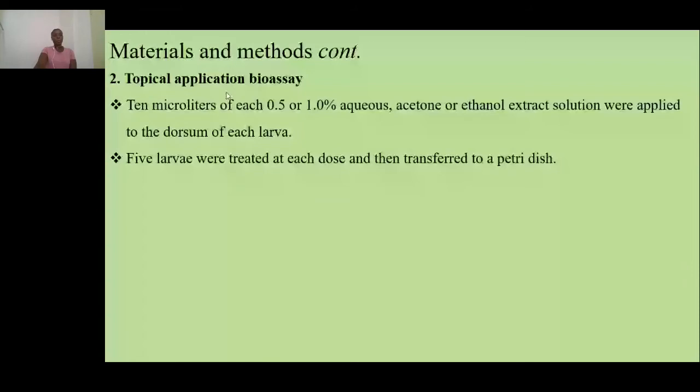Here's a schematic representation of the methodology for the sample preparation for the preliminary phytochemical analysis, and GCMS was also used to analyze the type of chemical compounds present in each extract. Hexane extracts were used for this GCMS.